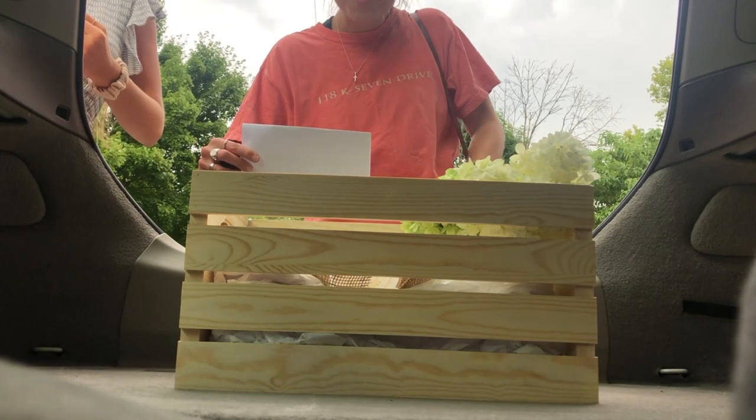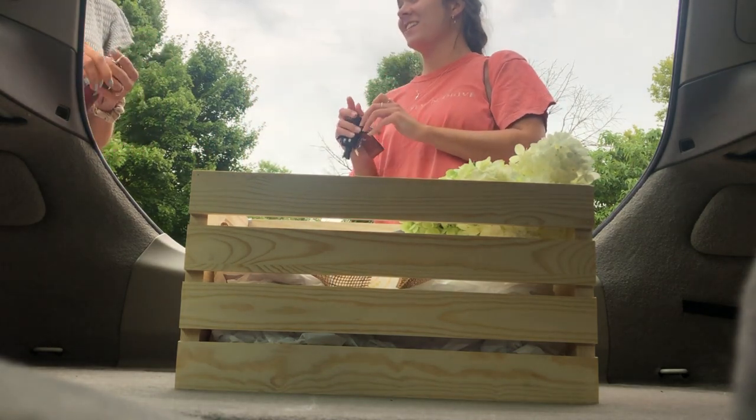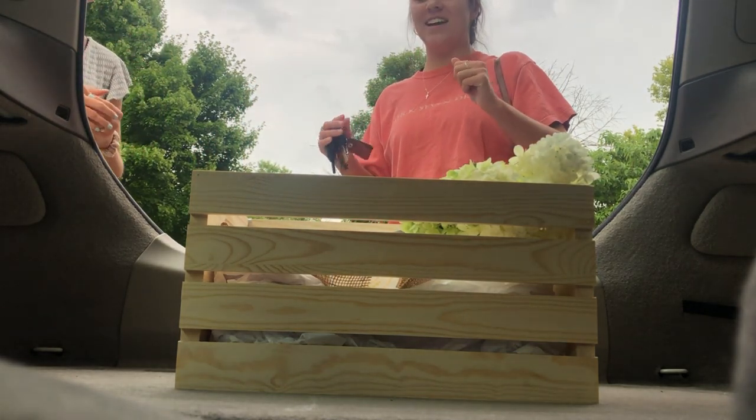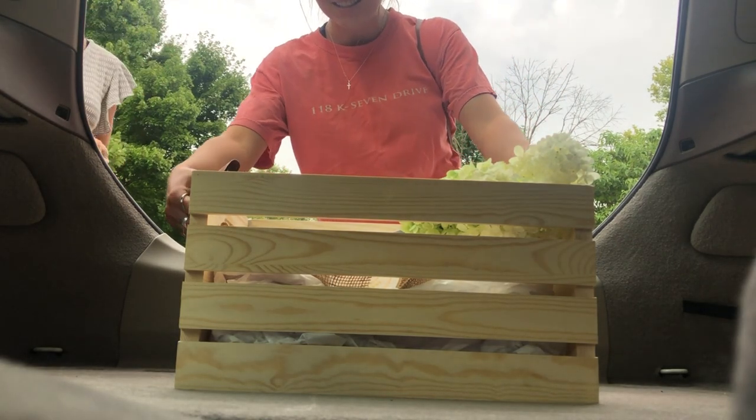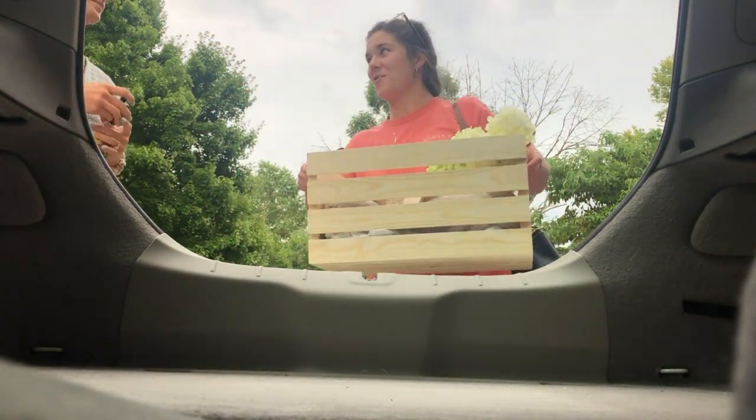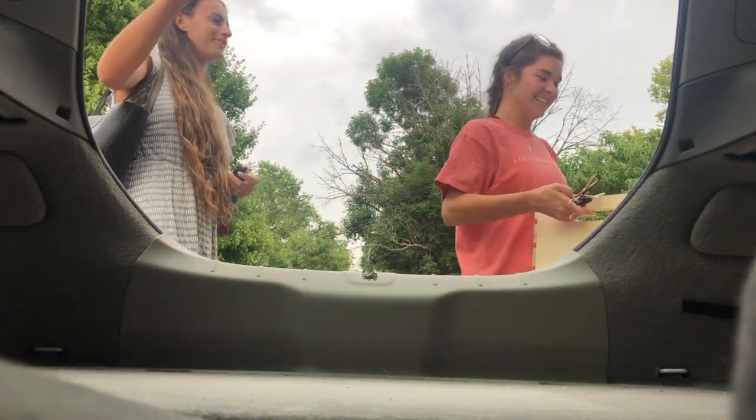So exciting. We just finished with Abby's wedding and Grace is the maid of honor, so I was like, I'm learning from her because she's so organized. Oh my gosh, this is so cute. I feel like it's kind of like sorority recruitment.